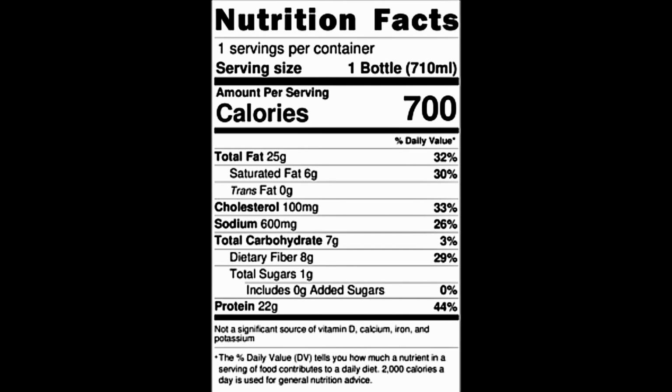Trans fat, 0 grams. Cholesterol, 100 milligrams, 33%. Sodium, 600 milligrams, 26%. Total carbohydrate, 7 grams, 3%. Dietary fiber, 8 grams, 29%. Total sugars, 1 gram. Includes 0 grams added sugars, 0%. Protein, 22 grams, 44%.